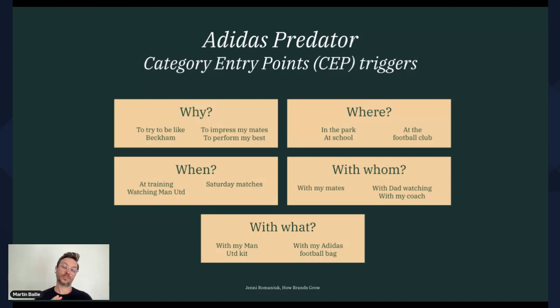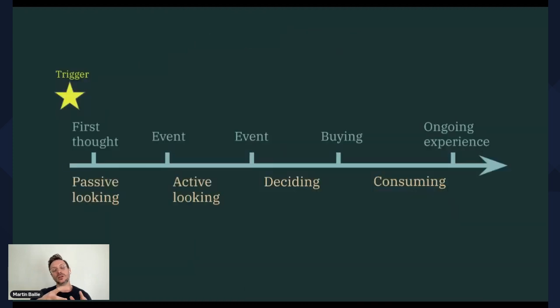So with what is kind of what they're buying alongside the boots or thinking about when they think about the boots. It's not just what they're doing when they're using it, but what they're doing when they're thinking about the product. So let's look at all of those category entry points along the journey of thinking about it, buying a product, and the ongoing experience of the product.